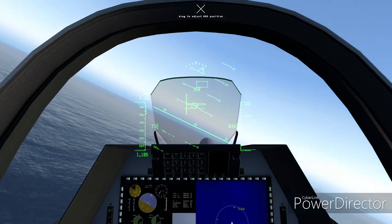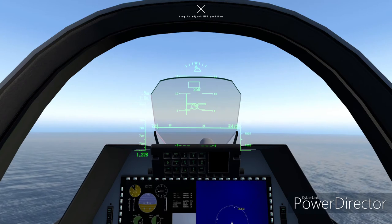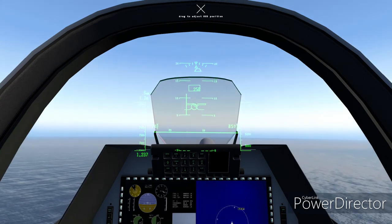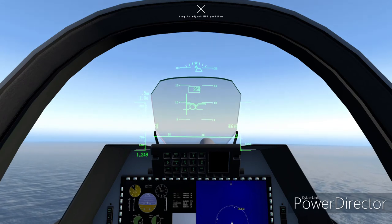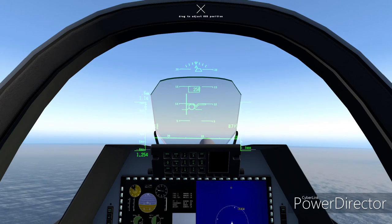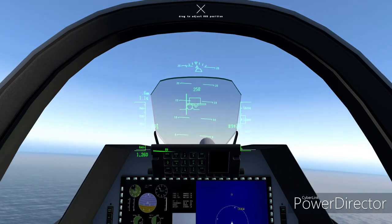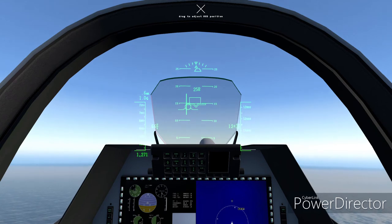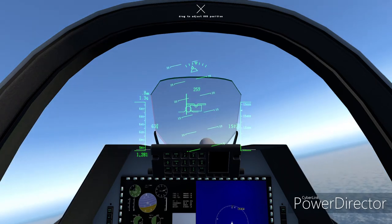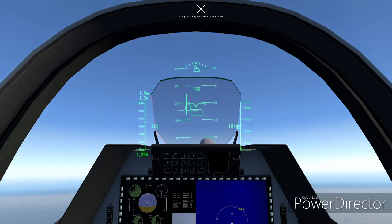Tracking new target. Watch out for missile contrails. They usually appear quite close to me, but they never actually hit. I find energy management on the Gripen a little bit difficult because it doesn't seem to have that much power in the engines, which is surprising, I think. That said, the Gripen is definitely not a slow aircraft.